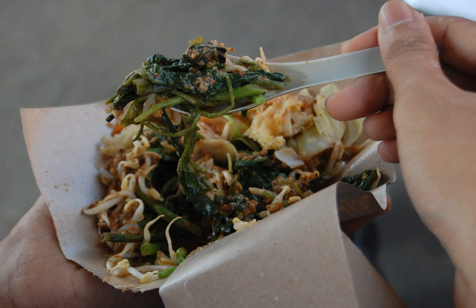However, pecel has been strongly associated with Javanese cuisine, while gado-gado is usually associated with Betawi and Sundanese cuisine. In Malaysia, it is called pecel, which was introduced by the Javanese immigrants. Pecel is also very popular in Suriname, where it was introduced by the Javanese Surinamese.